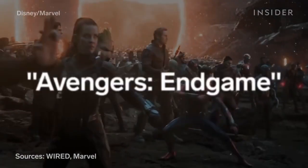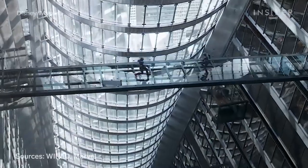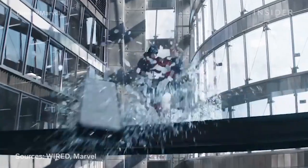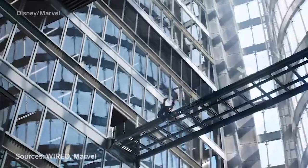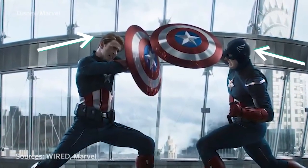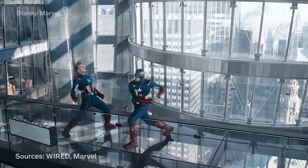The biggest box office success of 2019 was epic in every sense. For the scene in which Captain America fights a past version of himself, Chris Evans actually shot both sides of the fight. For the moments in which the two Caps interacted, they got a body double, whose face was later replaced digitally with Evans' face. Originally, neither Cap had a helmet on. However, the VFX team later added a helmet to one of them so the audience could follow along easier.